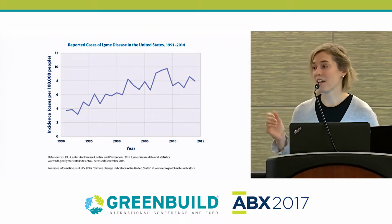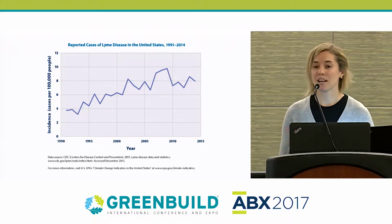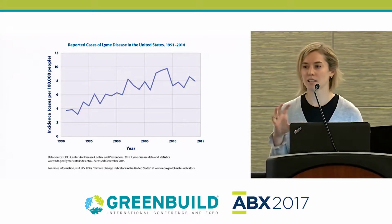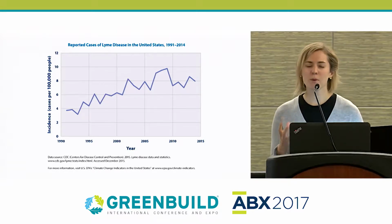So my husband actually also got Lyme disease, and he got it right before we went on vacation to the Caribbean. And so he actually became sick while we were down in the Caribbean. And we pretty much knew it was Lyme disease because he had the telltale rash. You get a very distinct rash where the tick bit you when you get Lyme disease. So we pretty much knew what it was.